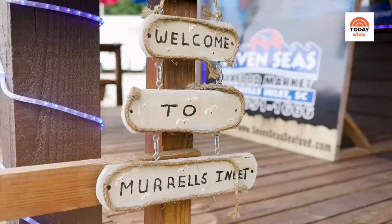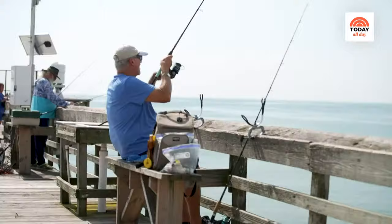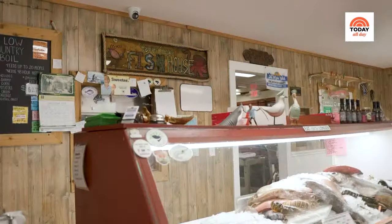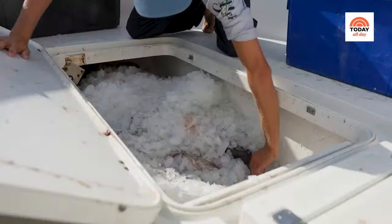Murrells Inlet is a charming fishing town just 25 minutes from downtown Myrtle Beach. This quaint area is actually known as the seafood capital of South Carolina. I'm at Seven Seas Market, a community favorite that's known for its impressive variety of local fish. Each day, the fishermen here are hauling in everything from shrimp to grouper, mahi-mahi, and more. Some might say it's shrimply the best.